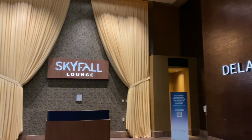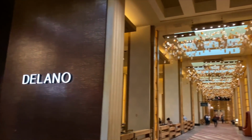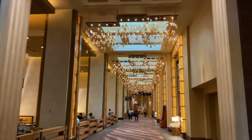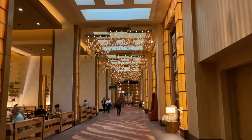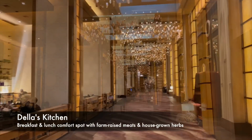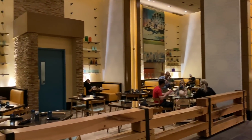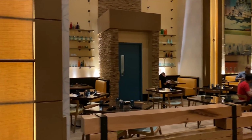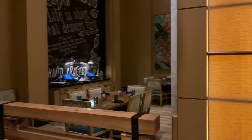Okay, Paula says it's high time for breakfast, so we are heading back to where this adventure started, the Delano. Della's Kitchen, which opened right along with the Delano Hotel in 2014, occupies the entire length of this hallway. And unlike Mandalay Bay, it's quiet and unbusy over here.